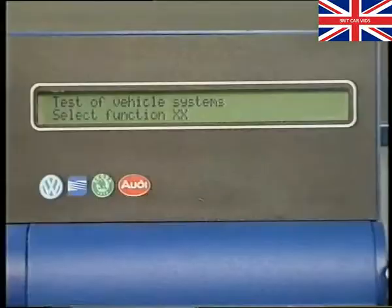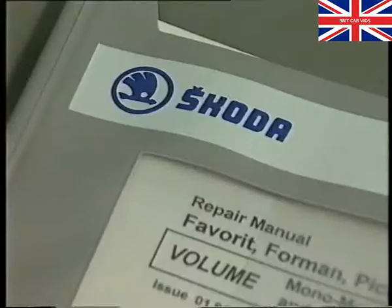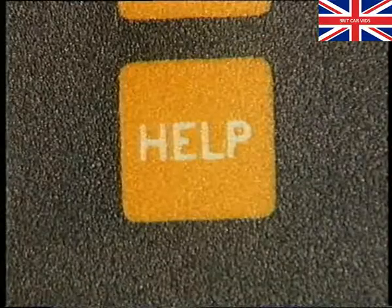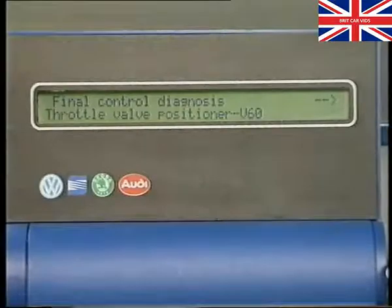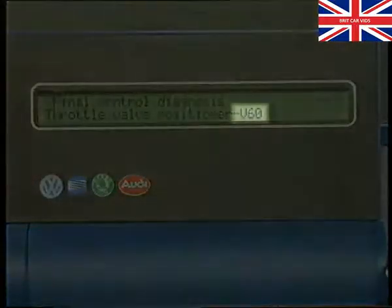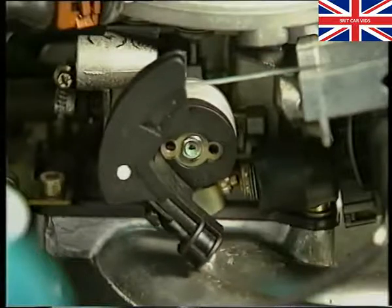The function code for final control diagnosis is 03. Once again, the code can be determined from either the workshop manual or by pressing the help key. After keying in 03, press the Q button to confirm the code. The 1552's screen displays the name of the first component to be tested and its current flow diagram designation. At the same time, the positioner should fully retract into its basic position.